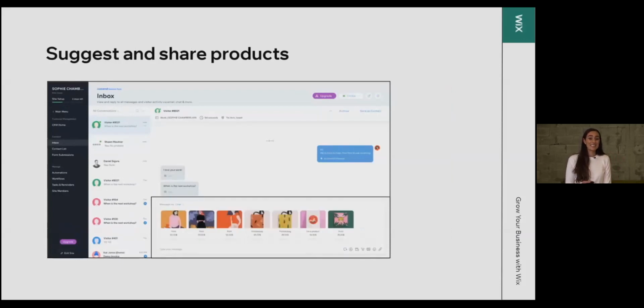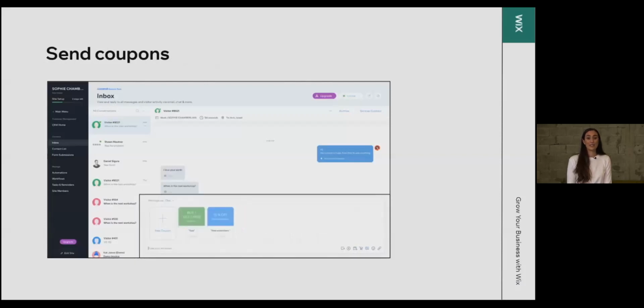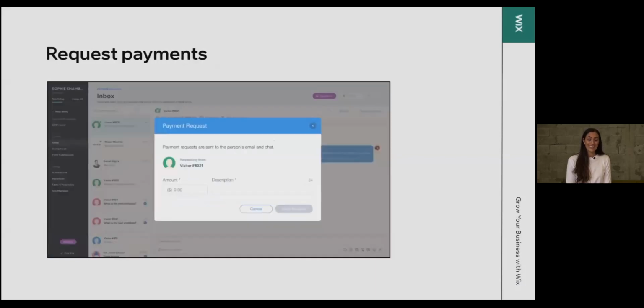She can directly suggest or share products from her site using the inbox keyboard, and she can send services that she offers on her site as well, all from here. She can share coupons and create new ones right from the inbox. And furthermore, she can even request payments, making sure that she's getting paid for her services in a quick and easy way.